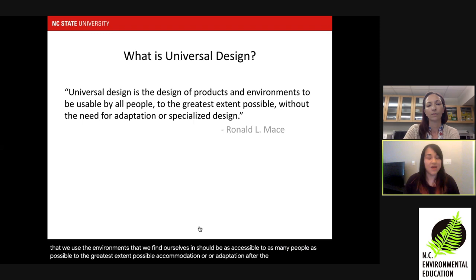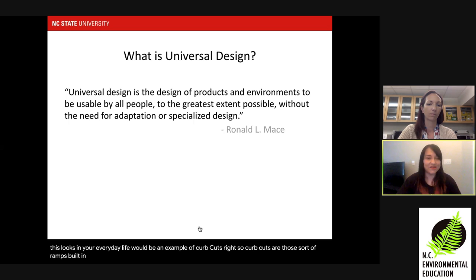So the way that this looks in your everyday life would be an example of curb cuts, right? Curb cuts are those ramps built into our sidewalks that allow users of wheelchairs to be able to move freely in the environment. But we all utilize curb cuts when we're pulling a rolly suitcase behind us on the street, right? So these are intentional design features of our environments that make the environment as usable to as many people as possible.